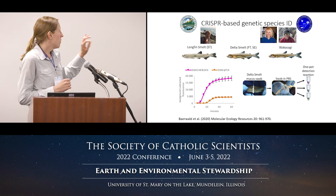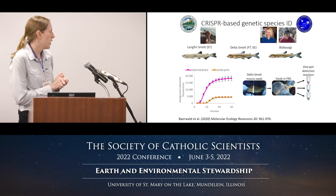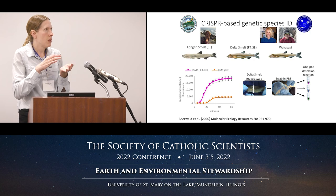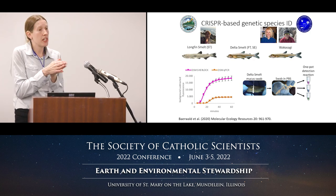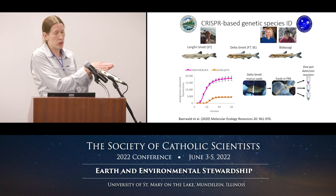And the way CRISPR-Cas13a works, and why it was good for this, is that, like qPCR, instead of a probe, it uses a guide RNA, and it guides the CRISPR to the target region.